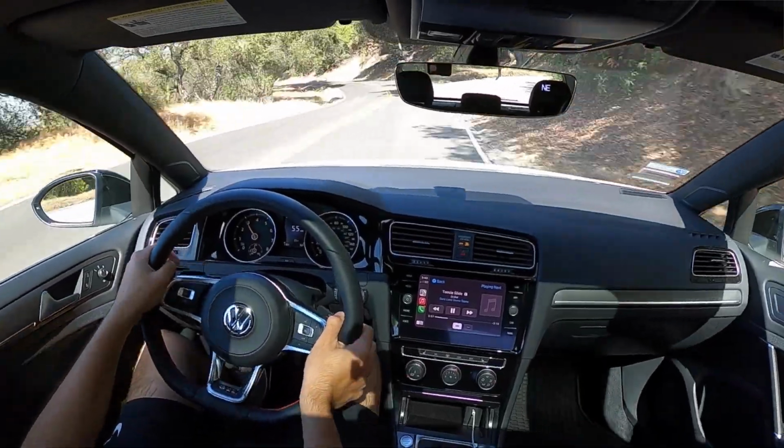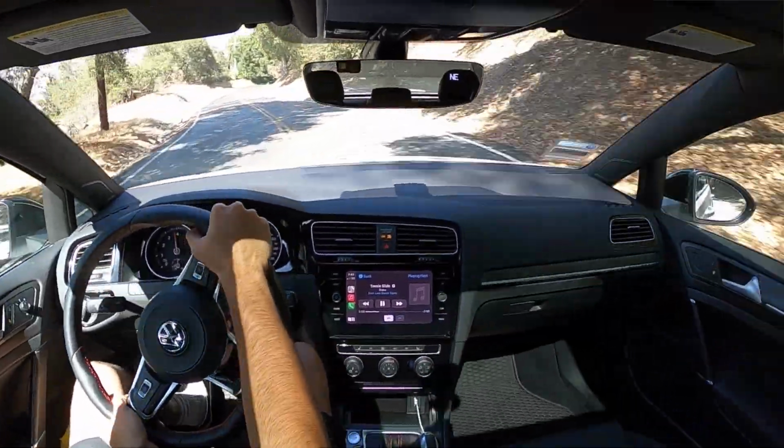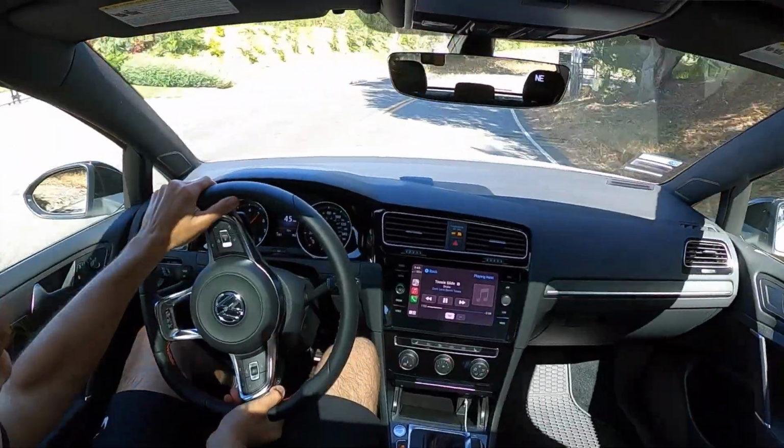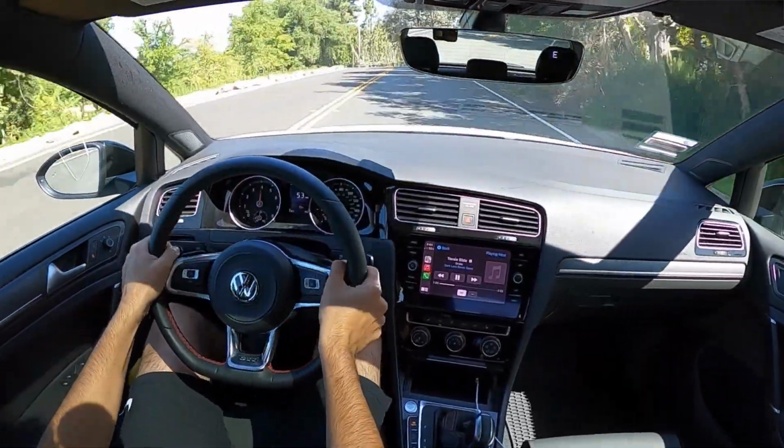All right, so circling back to the driving experience, this is classic hot hatch, and what I mean is it brings the boy racer out in you. This car doesn't scare you. It, if anything, eggs you on to drive hard.